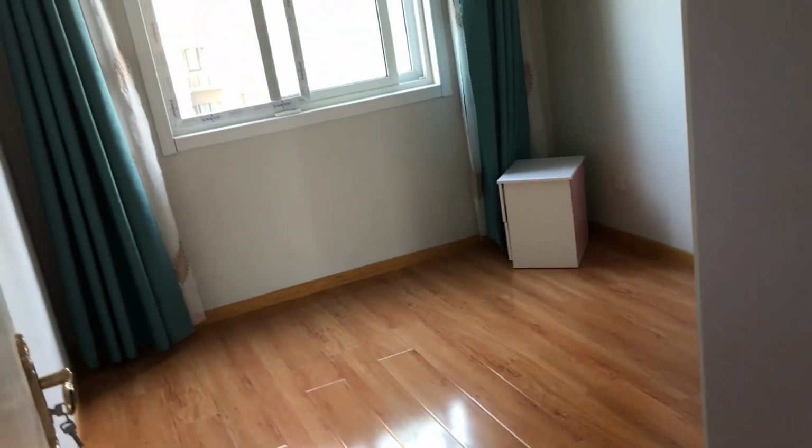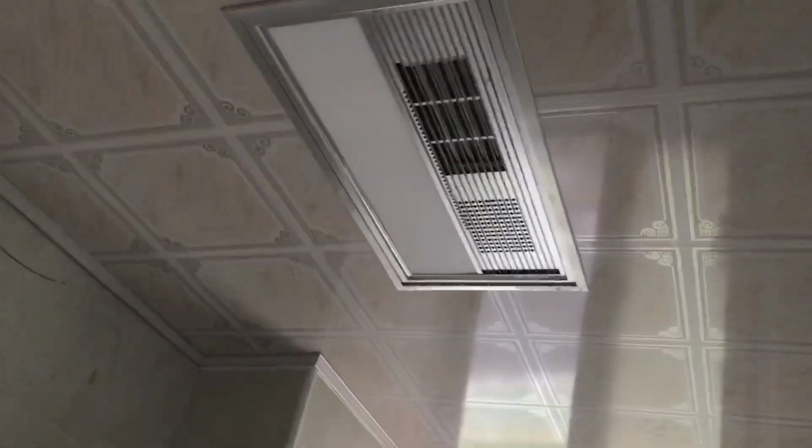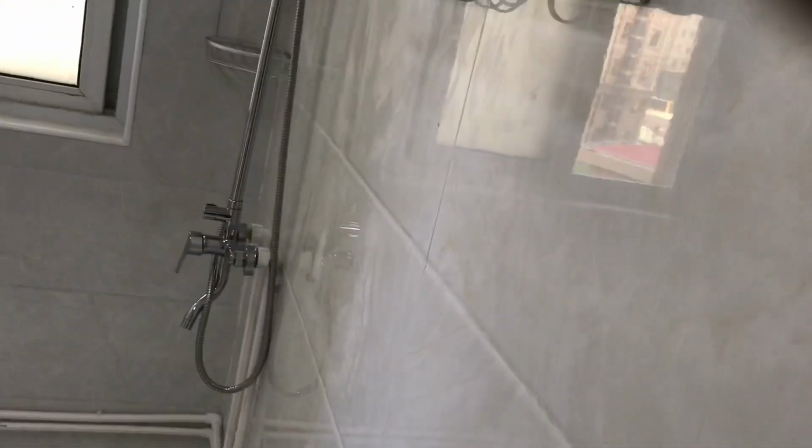Now for the bathroom. I think it's a little bit dirty. Yeah, it's as big as my first bathroom. I don't know, this place is so dirty. I really need to clean it. Yeah, it has a heating system as well. When it's winter, we have to turn it on here also. It gives out hot air during winter here. So when you're taking your bath, you don't need to freeze. Okay, so this is everything.